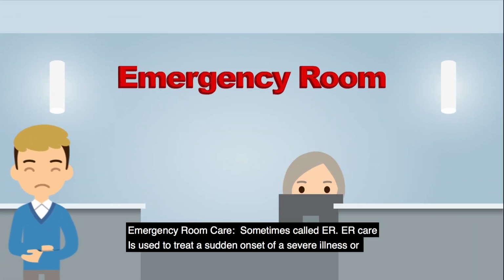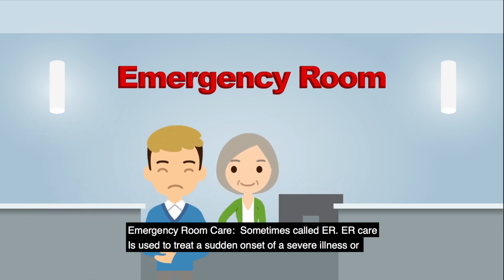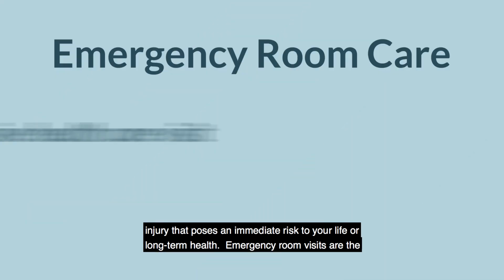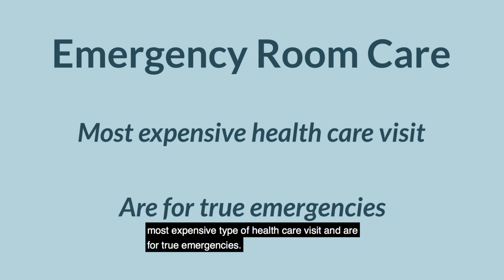Emergency room care, sometimes called ER. ER care is used to treat a sudden onset of a severe illness or injury that poses an immediate risk to your life or long-term health. Emergency room visits are the most expensive type of healthcare visit and are for true emergencies.